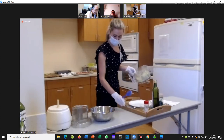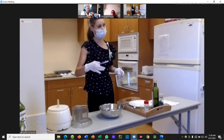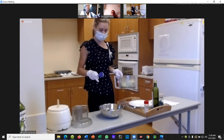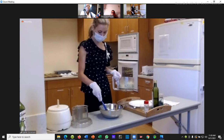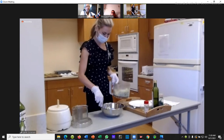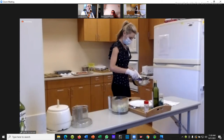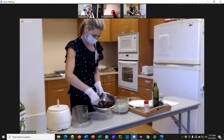So after I roasted the onions, I took a third of the batch of onions and chopped them up, just a third of them, not too perfect, but in chunks. And I mixed it in with the drained and rinsed black beans and the cumin and the chili powder. Okay, so I already have that in the bowl here.